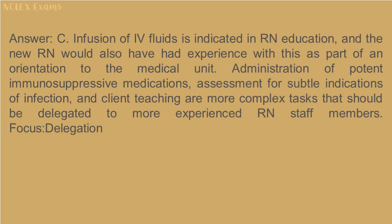Answer: C. Infusion of IV fluids is indicated in RN education, and the new RN would also have had experience with this as part of an orientation to the medical unit. Administration of potent immunosuppressive medications, assessment for subtle indications of infection, and client teaching are more complex tasks that should be delegated to more experienced RN staff members. Focused delegation.